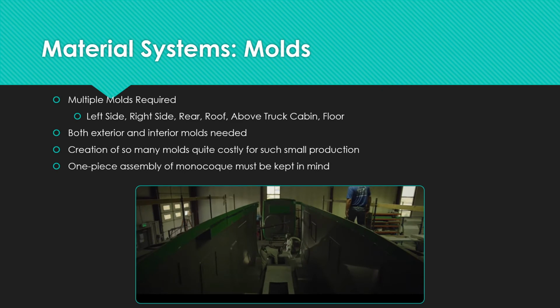For such a huge structure, multiple molds are required, and these molds are creating preforms. An Overlander camper would likely require molds for the left side, the right side, the rear, above the truck cabin, so the bed enclosure, the roof, and the floor. Furthermore, because it utilizes a sandwich construction, and also for keeping the preforms in shape, both molds for the inside and the outside of the sandwich are required. Each mold must also be designed with consideration to the assembly of the final one-piece camper.